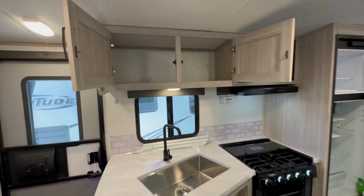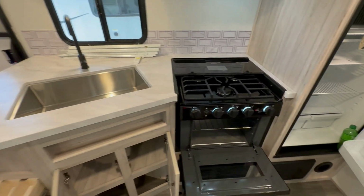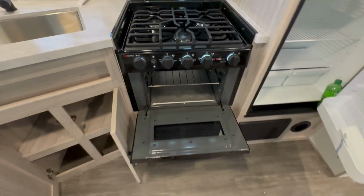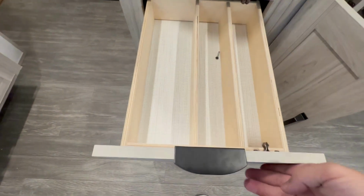Now the downside is, because it being only 32 feet 10 inches in total length, you get a small-ish kitchen because you get the 2 separate bedrooms. Now when you go to 37, 38 feet in total length, of course you get the bigger kitchen, like you've seen in other floor plans I have videoed.